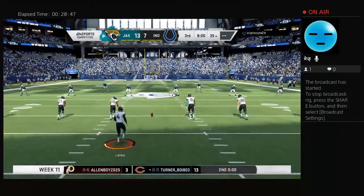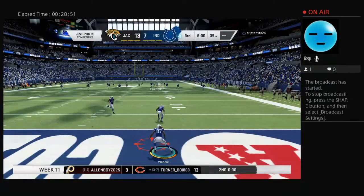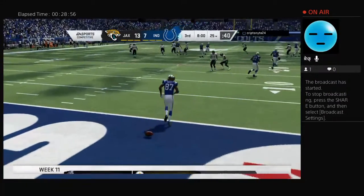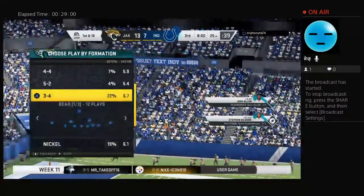Both teams appear ready for the fight ahead, and we resume action here in quarter number 3. This fielded a few yards into the end zone, and no run back here. This will be a touchback, and it comes out to the 25-yard line.